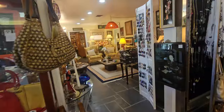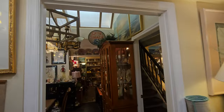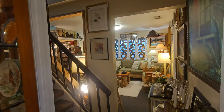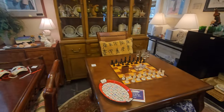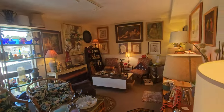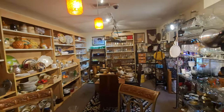That snake bag. So I'm going to take you through these rooms just to show you a little bit of an overview of the home decor. It's got the upstairs, again, 13 rooms. It is a small spot. Look at this, y'all. Lots of stuff.